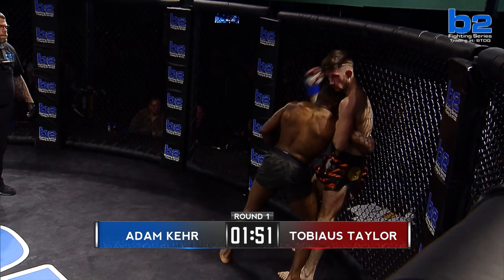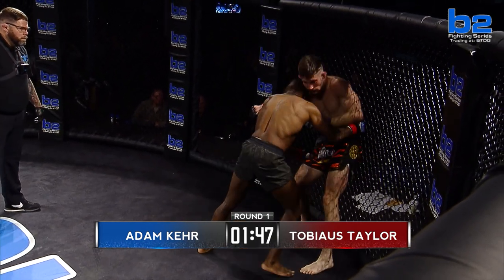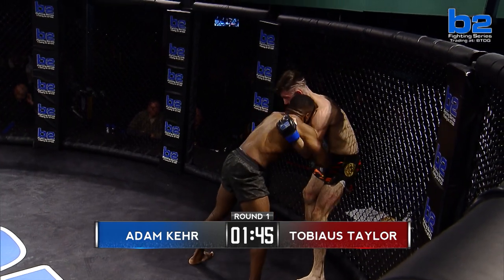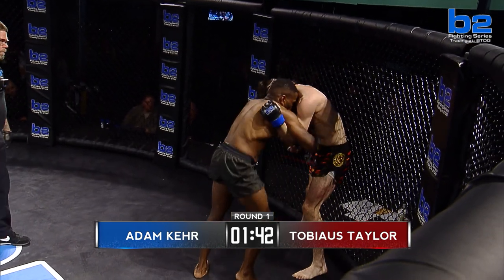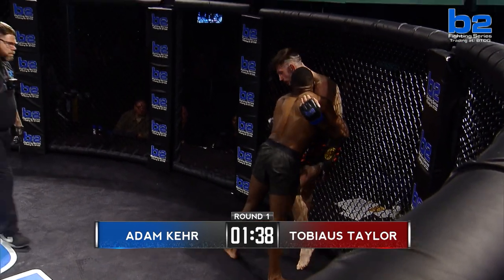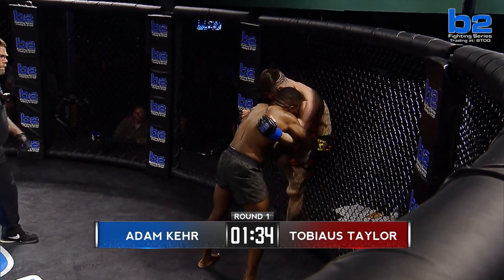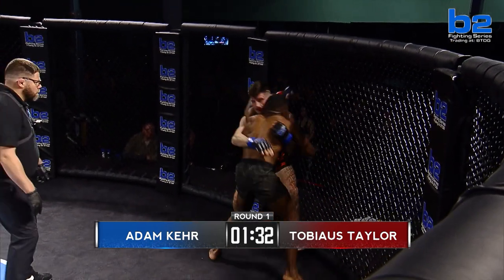And we were told Tobias' wrestling's underestimated. He has really good transitions and scrambles. The corner of Tobias Taylor calling for knees in this clinch position. Adam Kehr's got that underhook on the left side. I would try to jack it up and rotate out towards that side. He definitely needs to get his back off the fence. Yes, right now he's going to be losing this fight in that position.